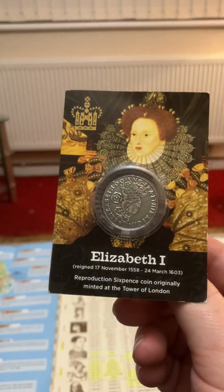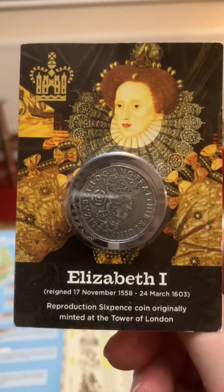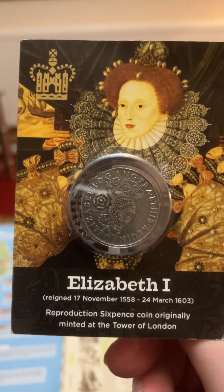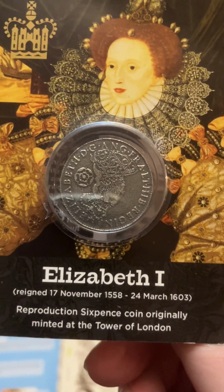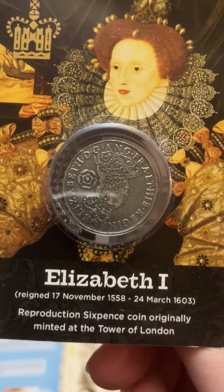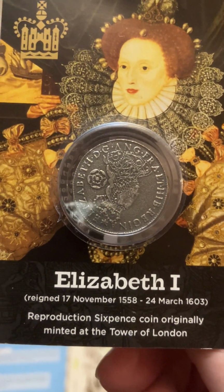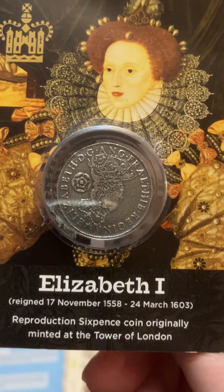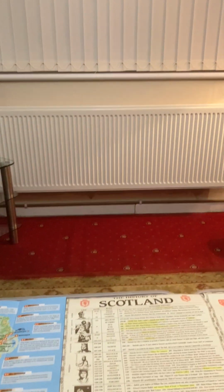It's actually Elizabeth I, and it's a sixpence reproduction coin of the period. And it says there, Elizabeth I reigned 17th of November 1558 to the 24th of March 1603. Reproduction sixpence coin, originally minted at the Tower of London. And of course, that's where I picked this up, in the Tower of London.